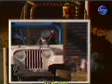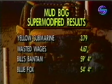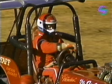So after the first round of competition, the 4 semifinalists certainly appear to be led by Dave Woodward's Yellow Submarine, a full 3.79-second run. Right behind him, the Wasted Wages entry of Larry Shive at 4.67, while Bill Gonzalez in the Bills Bantam and Rick Scoutton's Blue Fox failed to make it to the finish line. It definitely will be an interesting contest when we return with the next round of Super Modifieds.